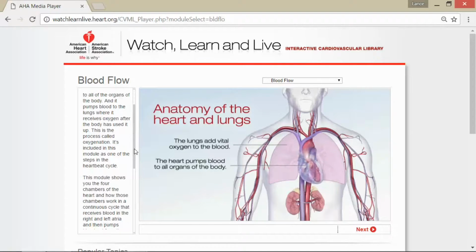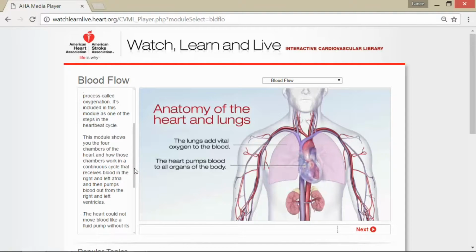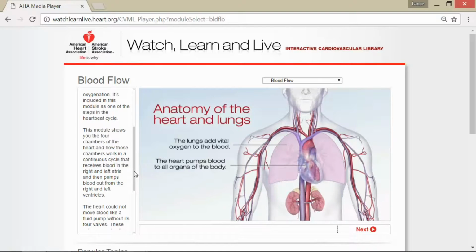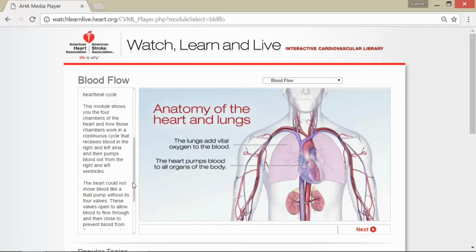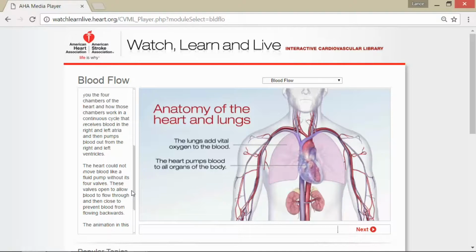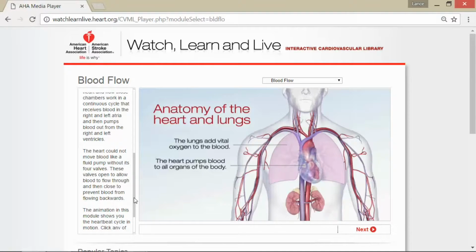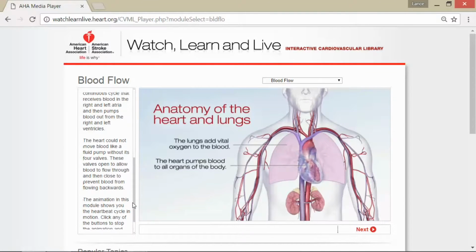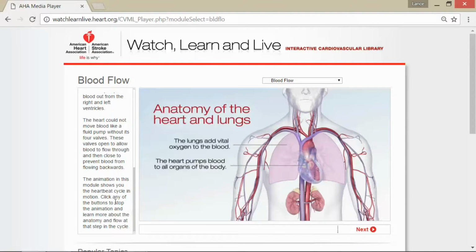So this module shows you the four chambers of the heart and how those chambers work in a continuous cycle that receives blood in the right and left atria and then pumps blood out from the right and left ventricles. The heart could not move blood like a fluid pump without its four valves. These valves open to allow blood to flow through and then close to prevent blood from flowing backwards. The animation in this module shows you the heartbeat cycle in motion, and we can click any of the buttons to stop the animation and learn more about the anatomy and blood flow at that step in the cycle.